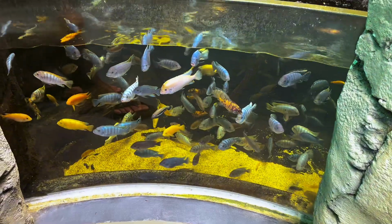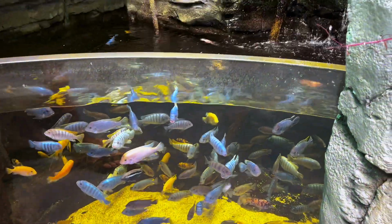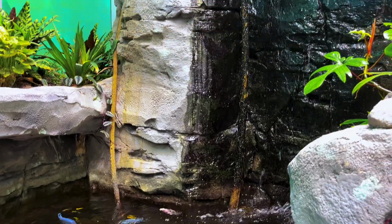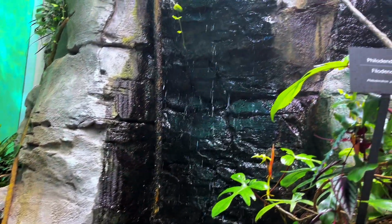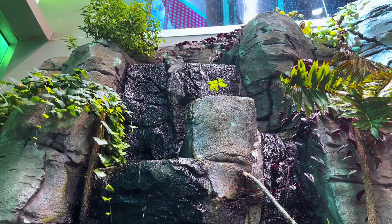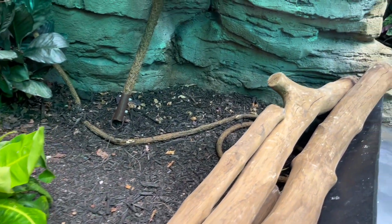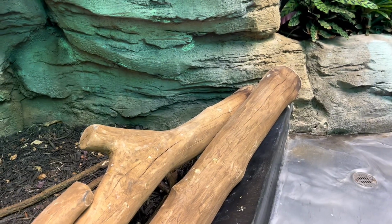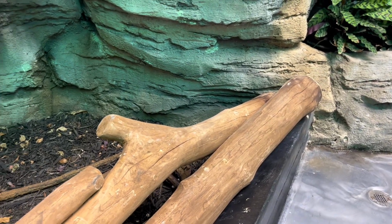There was also this little cichlid pond, which had a giant waterfall pouring into it, which was beautiful. All of these plants are live plants and they're labeled. I was nerding out a little bit. And then we heard this scary bird, I guess it was, and then we left.